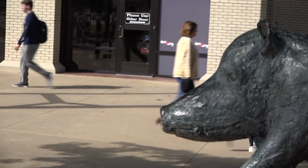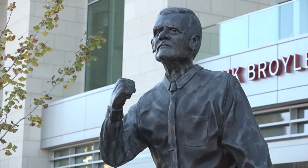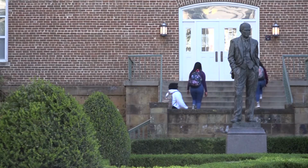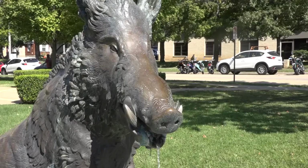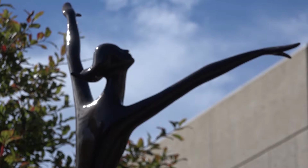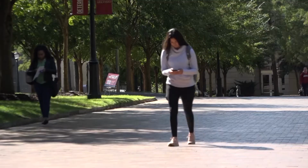Female students outnumber male matriculators at the University of Arkansas, but the sculptures on campus do not speak female stories. Instead, statues of men and hogs ornament students' walk to class. Frank Broyles, Senator Fulbright, Sam L. Walton. Not a single bronze can be found on campus celebrating the achievements of a real female Razorback alum.